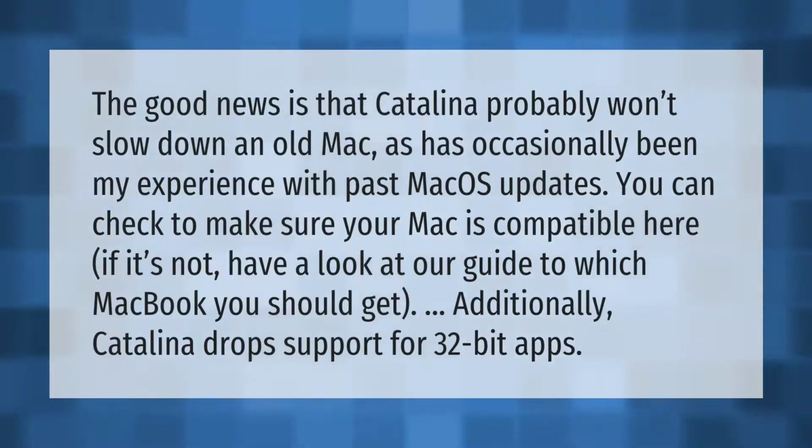The good news is that Catalina probably won't slow down an old Mac, as has occasionally been my experience with past macOS updates. You can check to make sure your Mac is compatible here. If it's not, have a look at our guide to which MacBook you should get. Additionally, Catalina drops support for 32-bit apps.